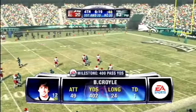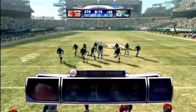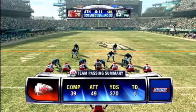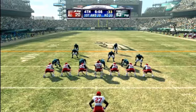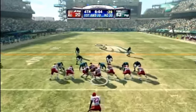That was a nice catch. He went up leaving his body susceptible to the hit, but he came down with it and got a first down. And there you see just a little bit of how tremendous these athletes are in the NFL. The ability to go up above the defense and make a play like that, that was fun to watch.